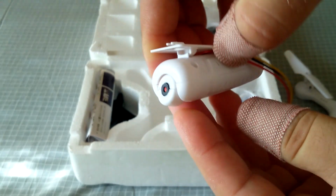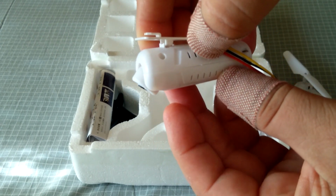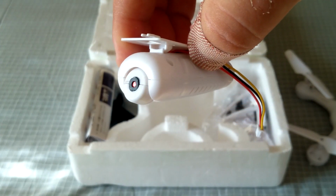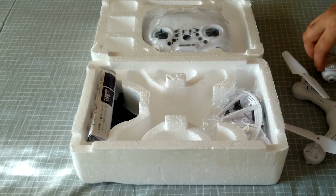Okay, so you can pretty much adjust it to a 45-degree angle, and it looks like you can adjust it up beyond the horizon as well. So it's pretty neat. We'll plug that on.